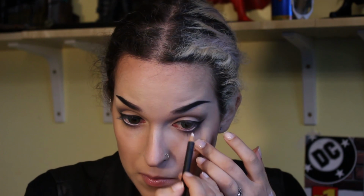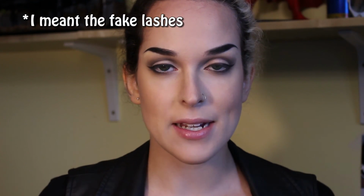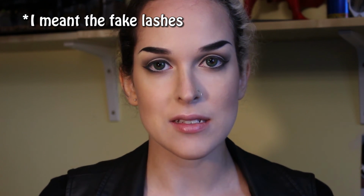Once you're happy with your liner, that might take a while, but once you're happy, you can go in and line your waterline with a white pencil. You can apply mascara before or after the lashes. It's kind of down to your preference. Sometimes I'll apply the mascara after the lashes so that I can join my natural lashes with the fake ones.